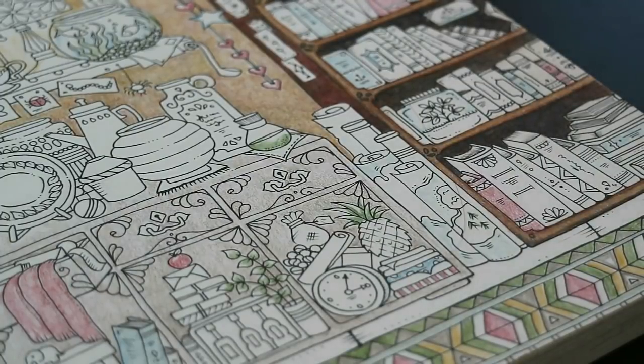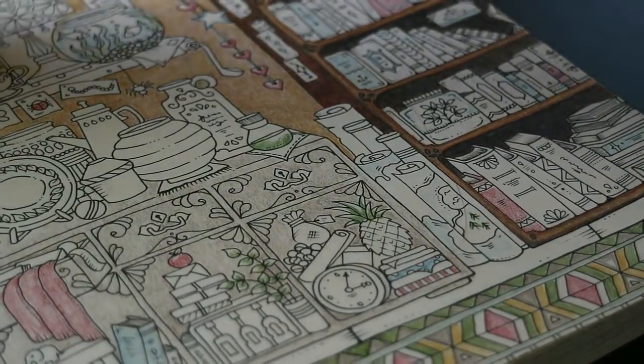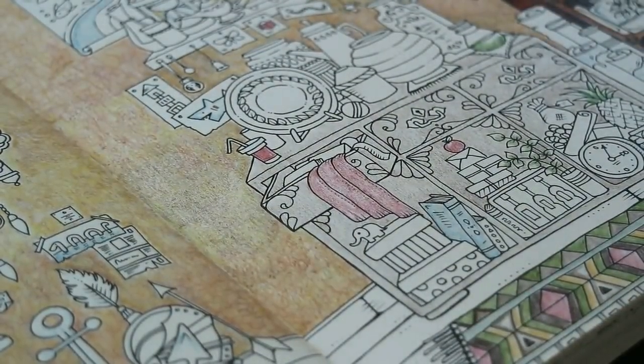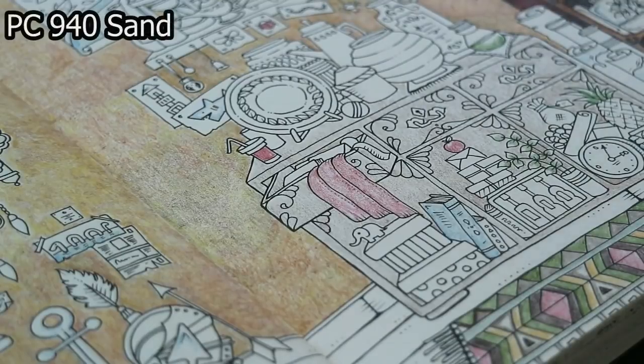So my lightest color for me to start with is going to go in with the Sand PC940 and color in a couple little highlights. And this is more for me to not forget those highlights where I want them. Start thinking about it a little bit. So now we're just going to do a little bit of the highlights.